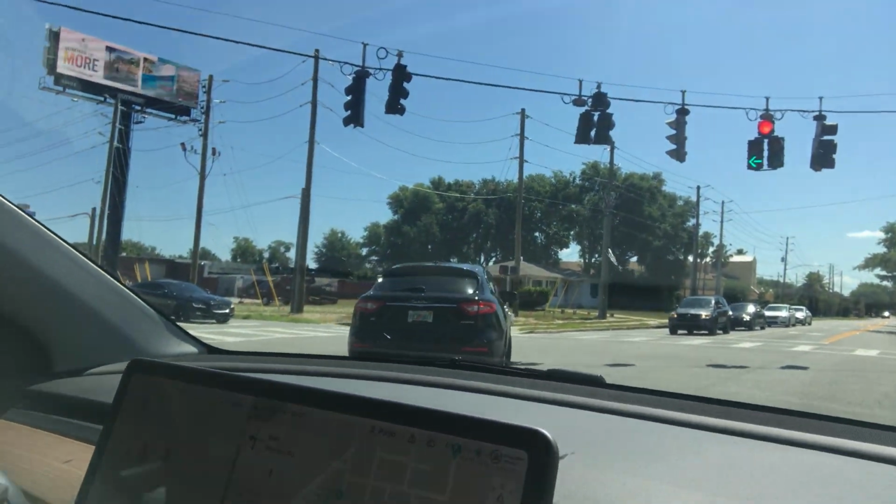Is that a Maserati? Yep, yes, it is. Which is faster: Lamborghini, Maserati, or Tesla? Mm, I think Tesla. I don't know. I think it can reach up to over 175 miles per hour. It said on the Tesla website that it can go over 175 miles per hour. Wow. So definitely Tesla would win in a DeLorean race.